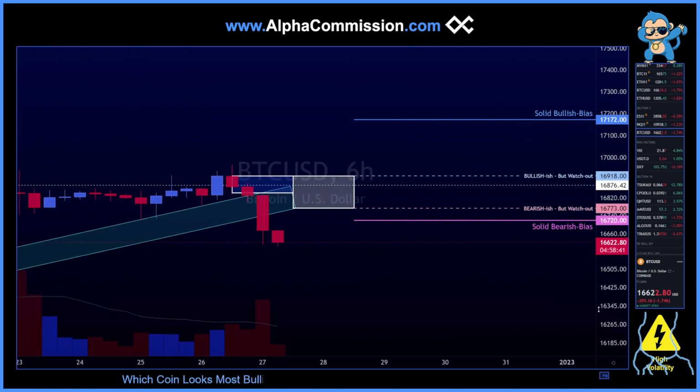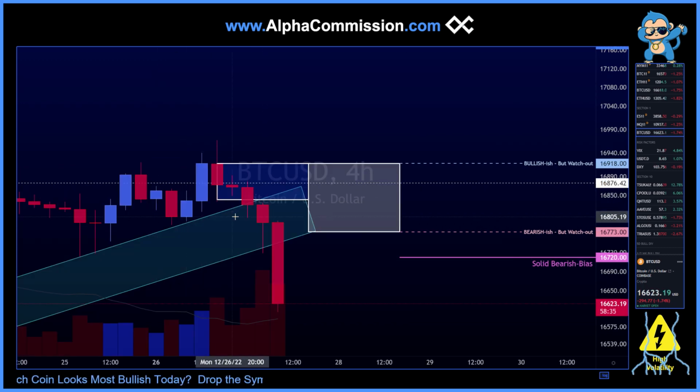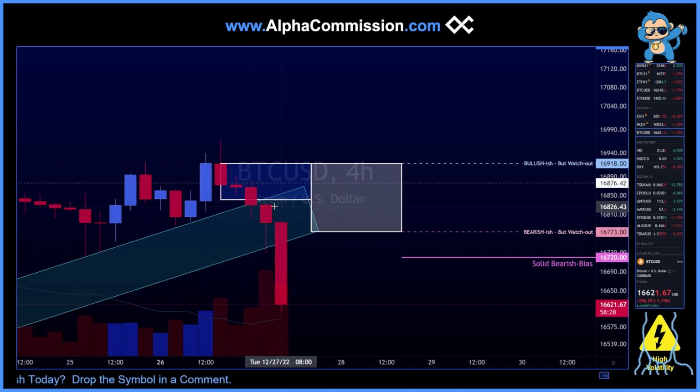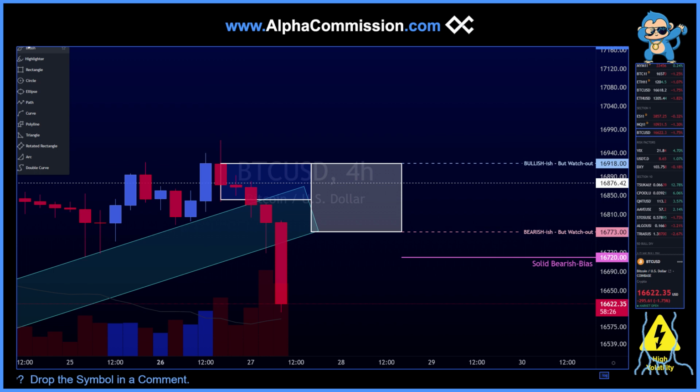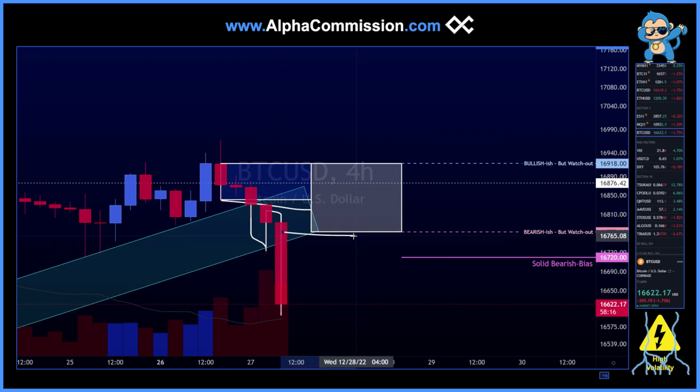Well, lo and behold, we did lose the alpha momentum pool. I'm on the 6-hour right now. Let's go over to the 4-hour. You can see that we were approximately on this candle. We did have a clean break of that. You can see that we did, in fact, test this region that I put down here, and then we had a nice bounce back up. And then it was just a confirmed breakdown from both the daily and the 2-day.